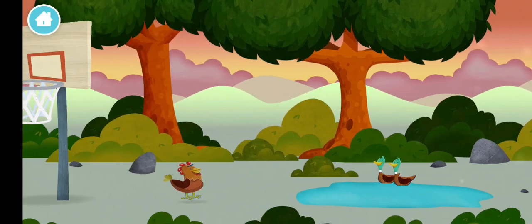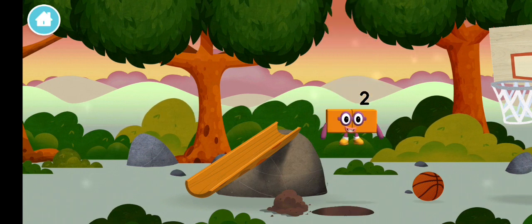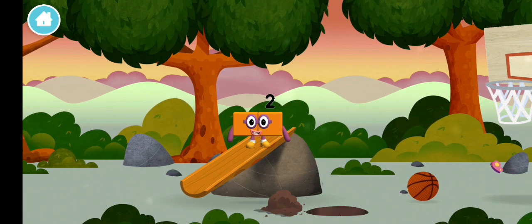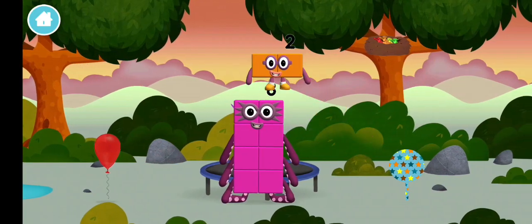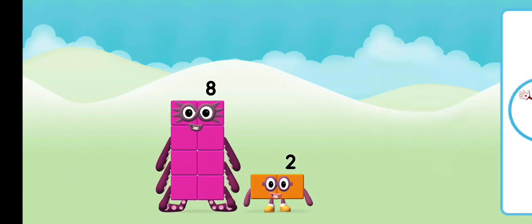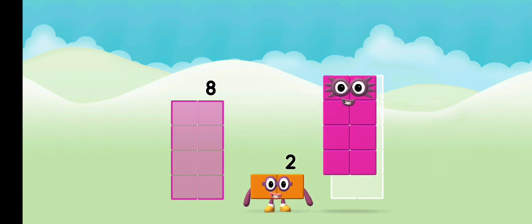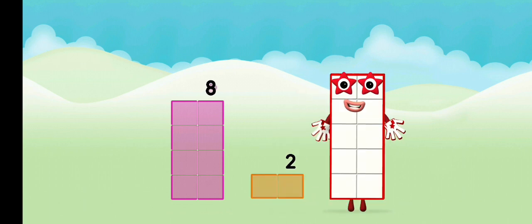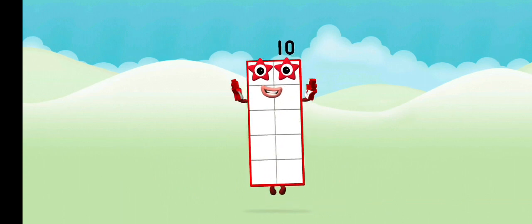A trampoline. 1 mole digging a hole. You found a number block. What number block was it? That's the correct answer. Now can you add the number blocks together? 8 + 2 = 10. Amazing!